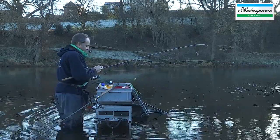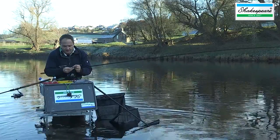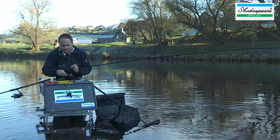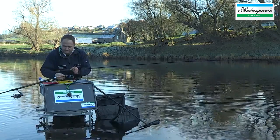But when you really want to amass a good weight of fish like this, you can keep going with 2 maggots. And actually, if I can, I won't rebait. I'll try and catch 2 or 3 fish on 2 maggots.